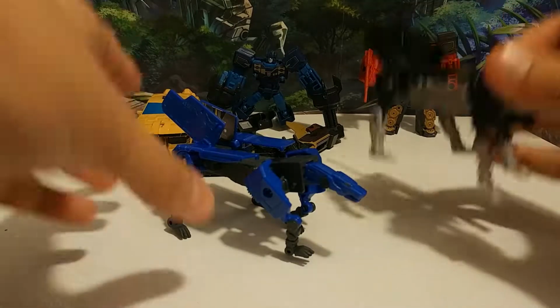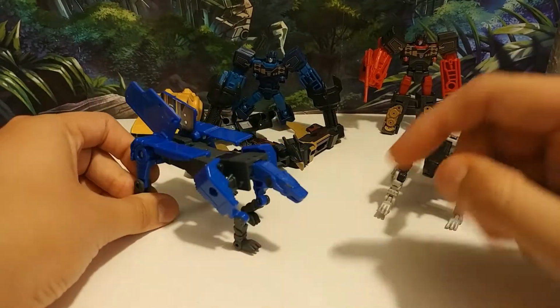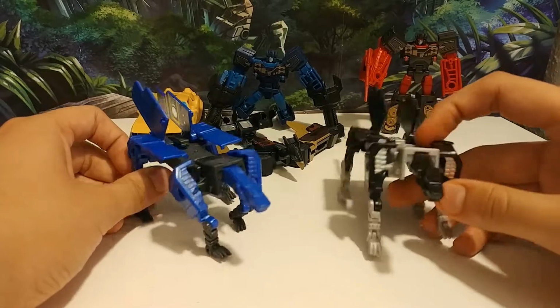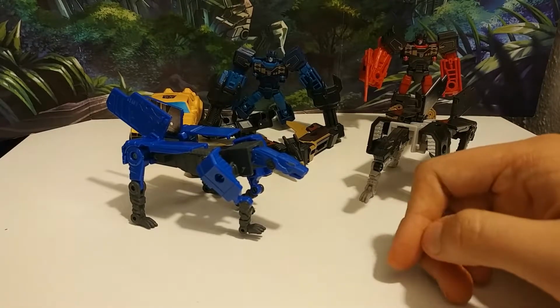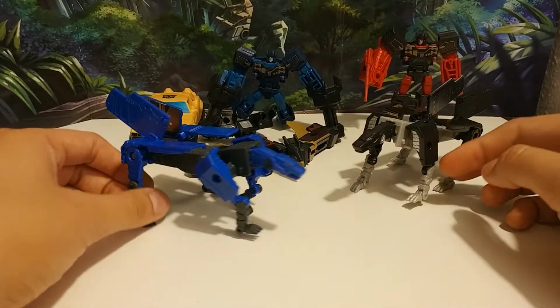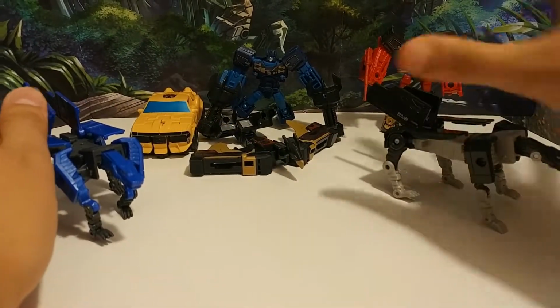Here he is with Ravage. Ravage looks a little bit cooler than Hellback. They still look dumb because they're so thin. Ravage was not even that thin in the show, not even in the Bayverse. So, yeah, that's pretty much it for this cassette.